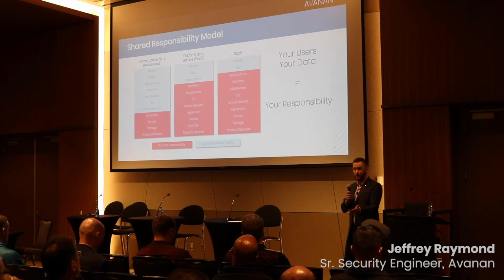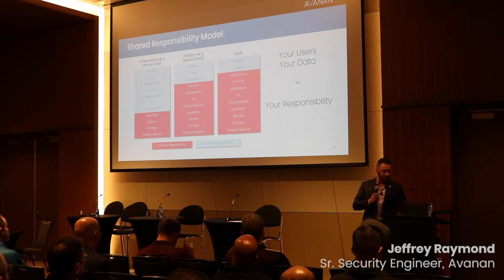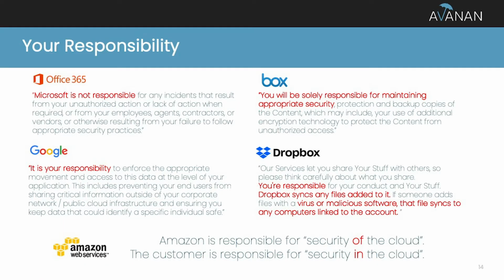And how do you know you're responsible? Because I know each and every one of you has read the terms of service for every single application that you're using, right? Each and every single one of those says Microsoft is not responsible, Amazon's not responsible, so on and so forth. We are not responsible for the misuse of anything to not have proper security protocols around these applications. I think Amazon says it best. They're responsible for security of the cloud. You are responsible for security in the cloud.